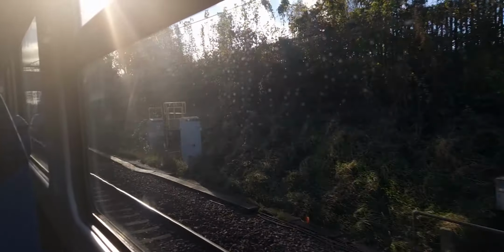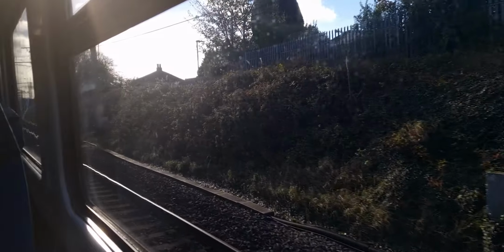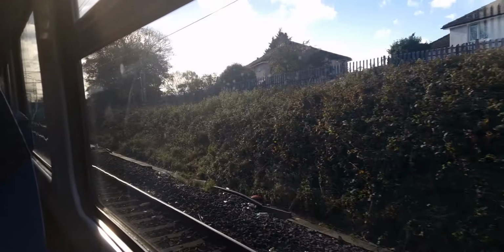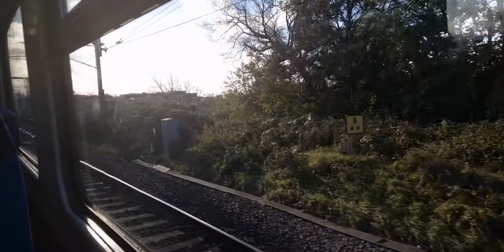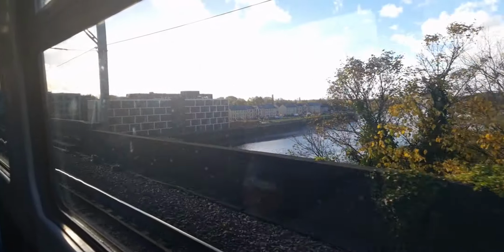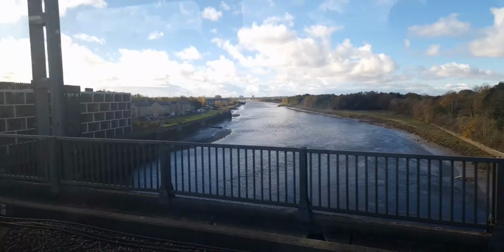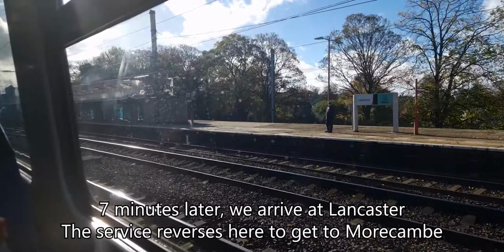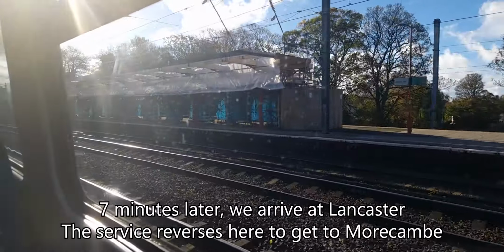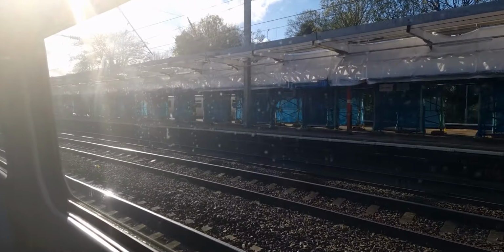Right, we're approaching Lancaster. Once we depart Lancaster, this service is going to reverse towards Bare Lane and Morecambe. Just to point that out, we will be reversing once we leave Lancaster. Here's Lancaster. I believe it's an Avanti West Coast station.